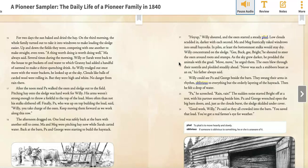Clouds like balls of carded wool were rolling in, but they were high and white. No danger from rain there. After the noon meal, Pa walked the oxen and sledge out to the field. Pitching hay onto the sledge was hard work for Willie. His arms weren't strong enough to throw a forkful to the top of the load. More often than not, his stalks slithered off.